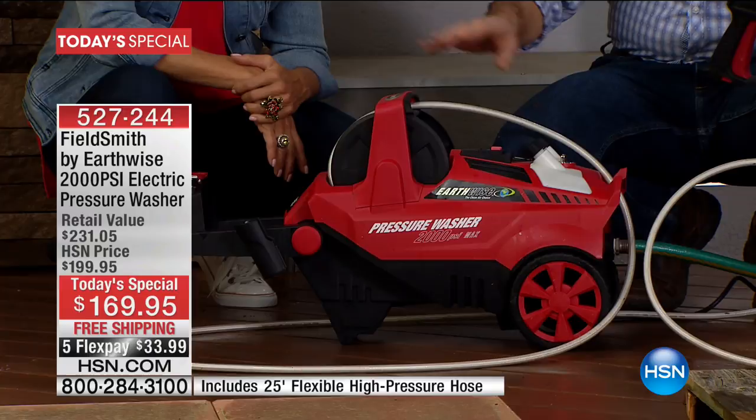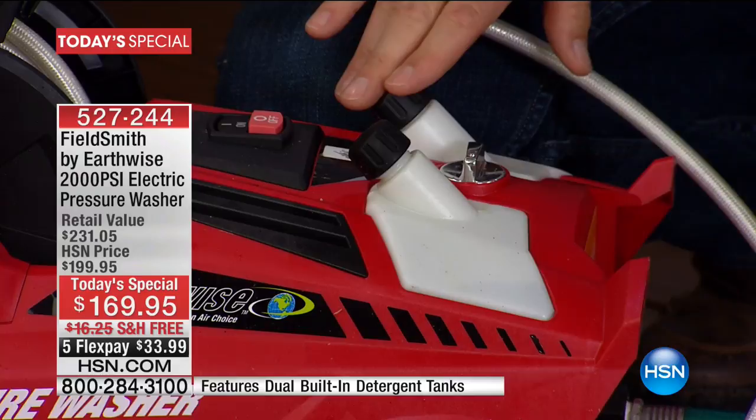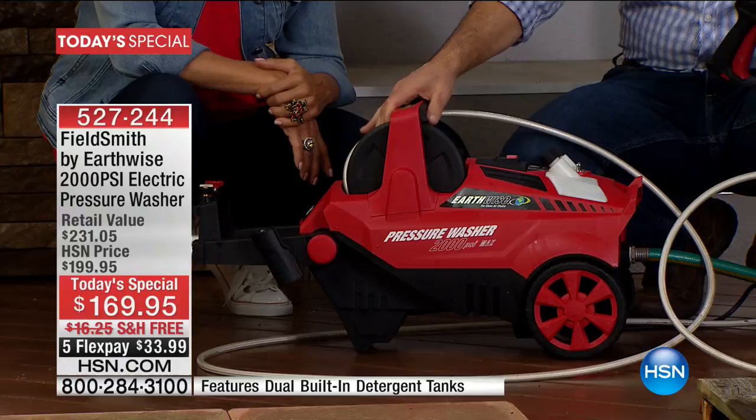Really simple. It has everything. First time ever, we have two soap tanks on here, built in. You can put your car wash on one side, and your deck wash or house cleaner on the other side. You just operate that with this button. You can click it left or right to activate which one. We give you the four different tips that are up front.